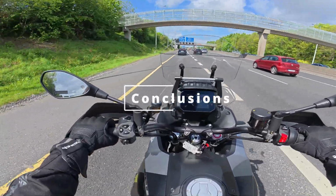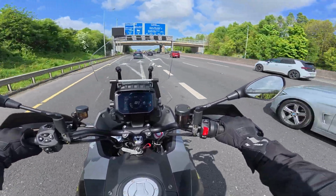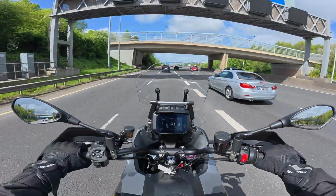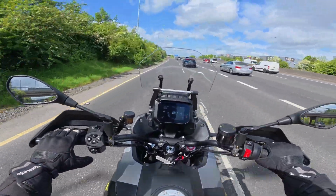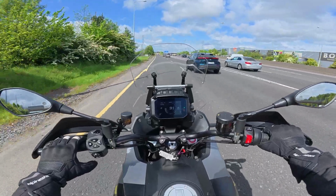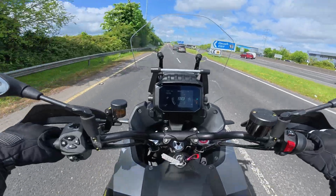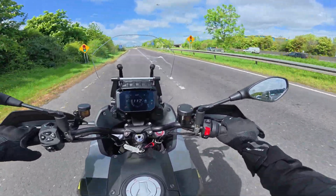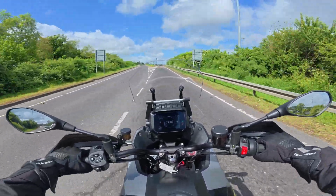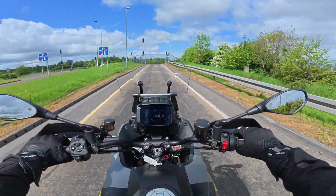So do I like this bike? Yes, I do. Would I change my MT-09 for this bike? No, I don't think so. Actually, I need to go left here, sorry. I don't think so because it's a bit too heavy for me and I don't go long distances. If I had to change the bike, a Tiger 800 would be my kind of bike if I wanted to move more to sport touring. This is more adventure than sport, of course.